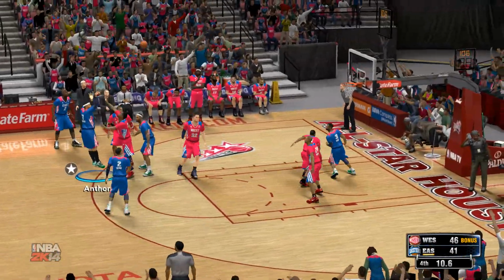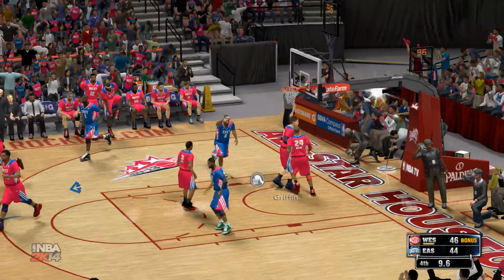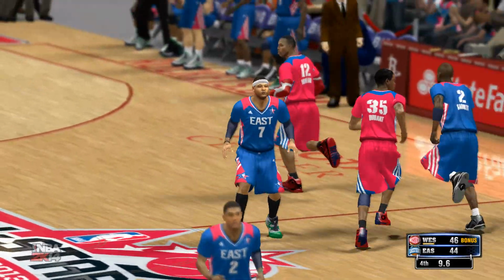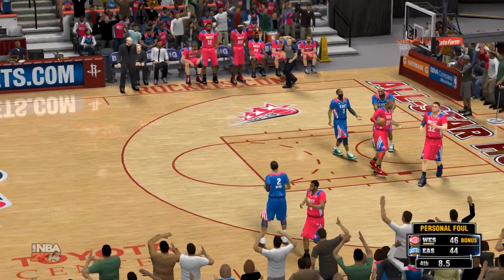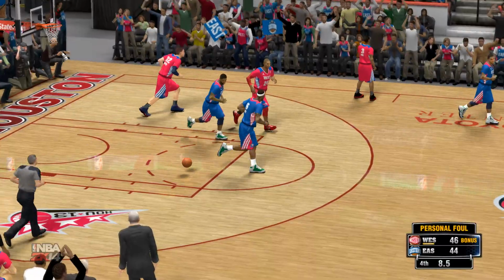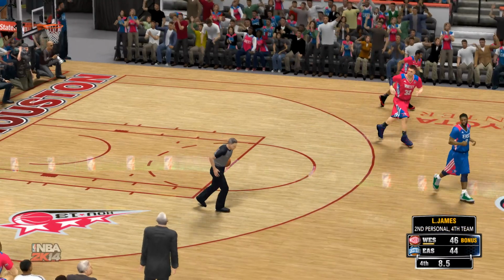Twelve seconds left in the fourth quarter. Cans the 3. He's so reliable. His offense seems to be consistently there for this team. 9 seconds left here in the fourth quarter. And they stop the clock as soon as they can with the intentional foul.